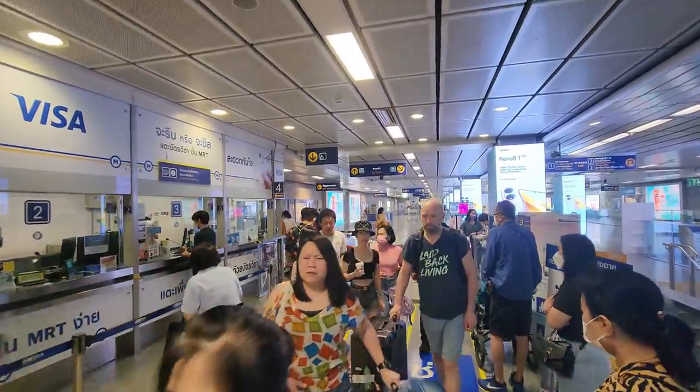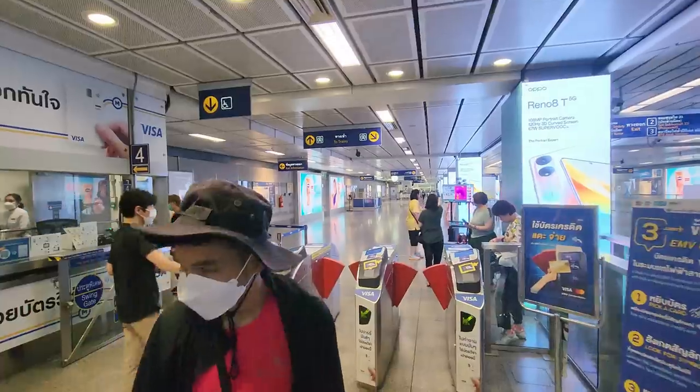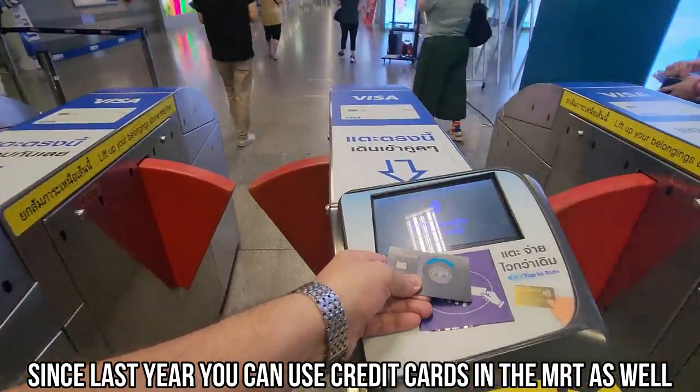Here to get tickets, but luckily we have our credit cards with us, and a credit card works in the MRT, so this really saves a lot of time.